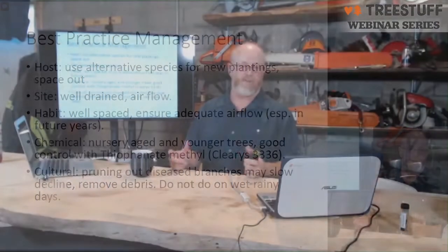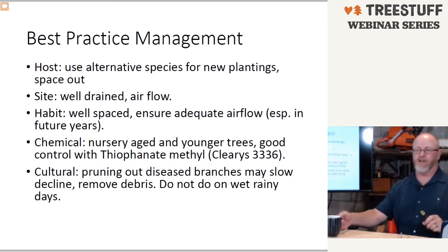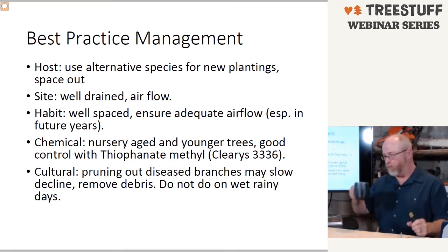I think that is something the industry is going to have to figure out. Do we stagger them? How do we do it? Do we get more creative? Do we mix up the type, from spruce, pine, to arborvitae or cedars? We're going to have to make more of a biodiverse berm. Chemical, nursery age, younger trees, cultural: pruning out diseased branches may slow it. But if it's in the vascular system, which we're not sure, you know, Cytospora can move. Pruning out those dead branches, will it help? I have not seen too many spruce trees respond positively to pruning out the diseased branches.